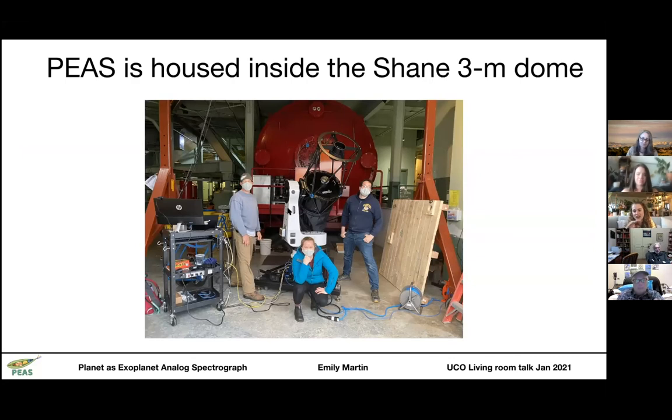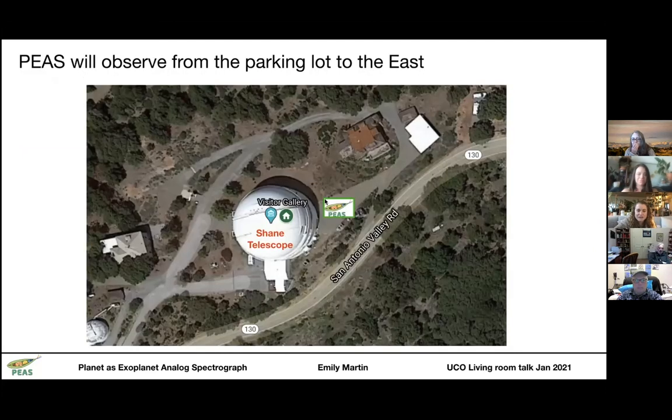And then at night, whenever we observe, we just open the high bay door and we roll out into the parking lot and observe from there. So I have a bird's eye view of what that looks like. This is a Google Maps screenshot of the Shane telescope at Lick Observatory. The high bay door is just here on the eastern side. And so we roll out into the parking lot.